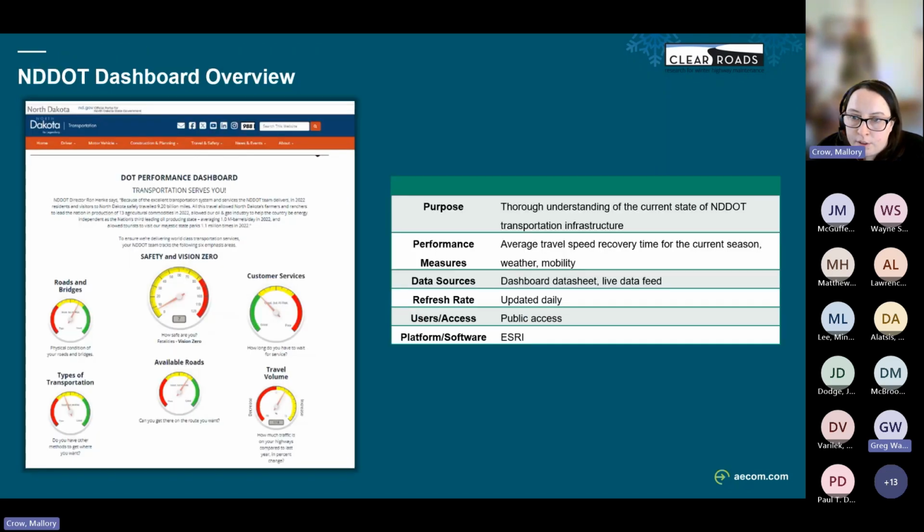They also have their public-facing gauges, which have one specifically for snow and ice. So it provides a thorough understanding of the current state of transportation infrastructure. It's a live data feed, but it's updated daily. And this is really the average travel time recovery for the current season weather mobility. So really kind of tracking that performance measure of how fast they can get back up to speeds.